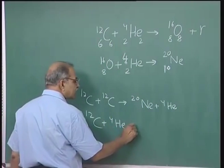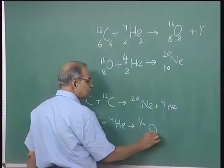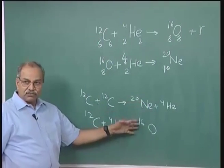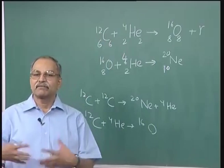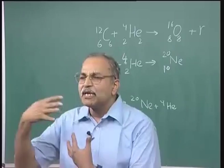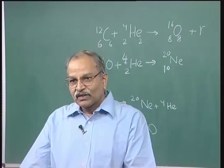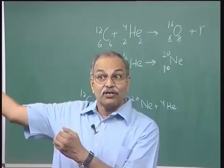So all that reaction will keep on going: with oxygen it will go for neon, with neon it will go for magnesium. These kinds of reactions will go on, and this process will keep on going. Once this carbon core fuel is exhausted, other things are going on in the outside layers.